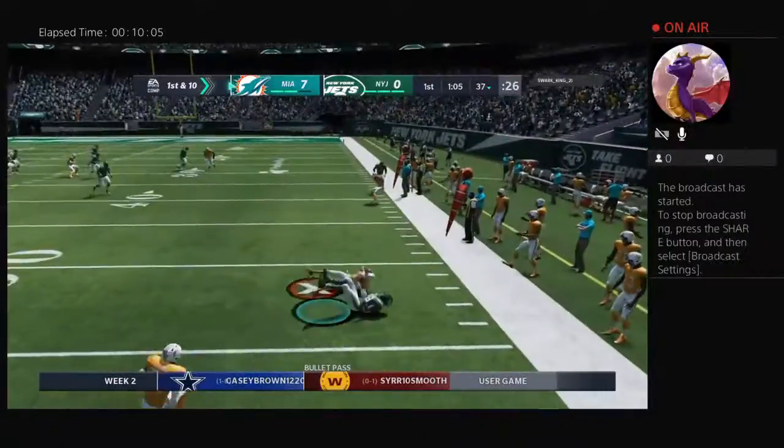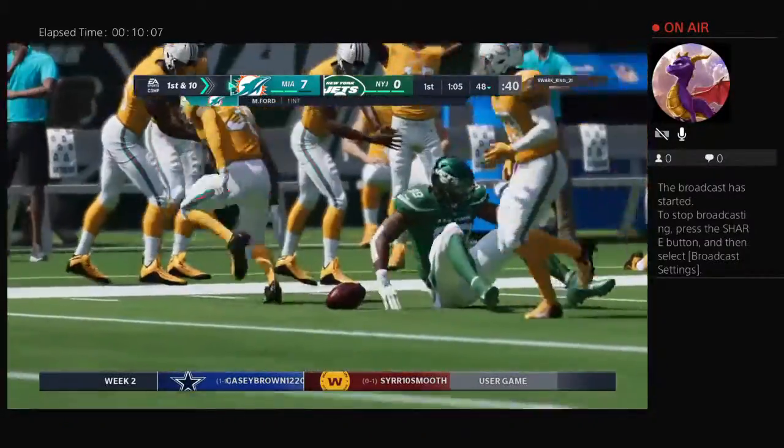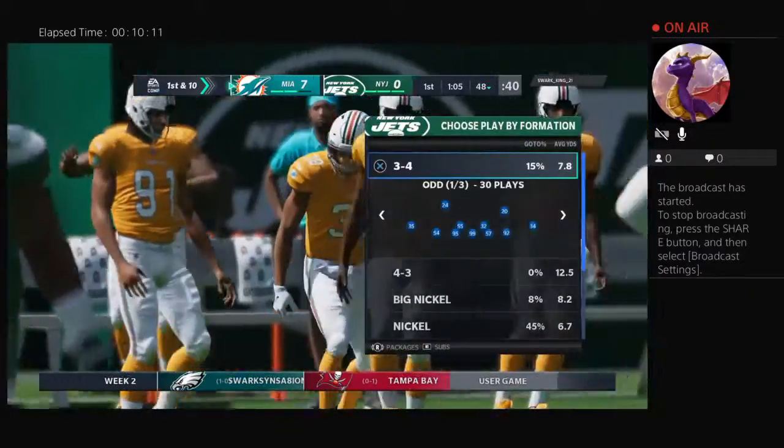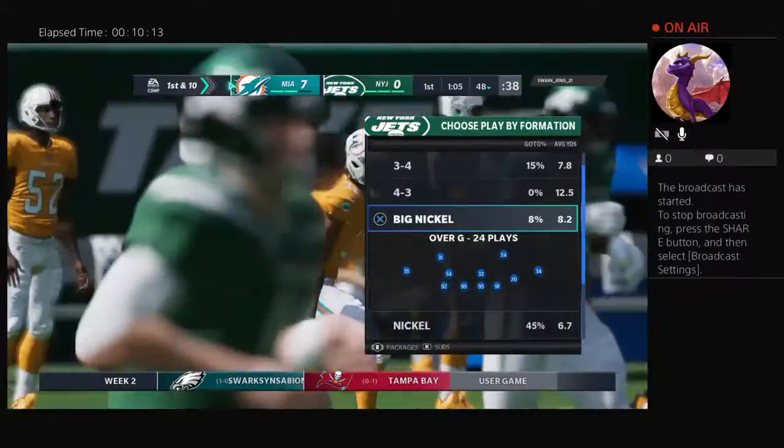A fight for the football, and it's intercepted. Picked off at the 47. And his guys are going to take over at their own 48-yard line.